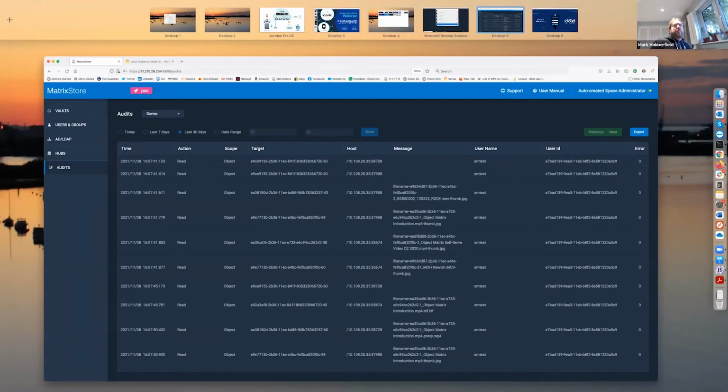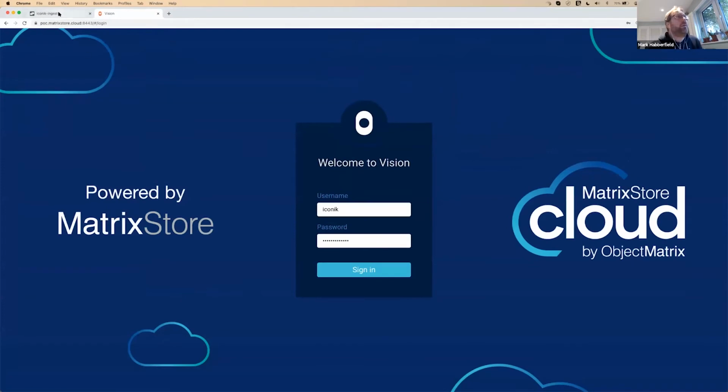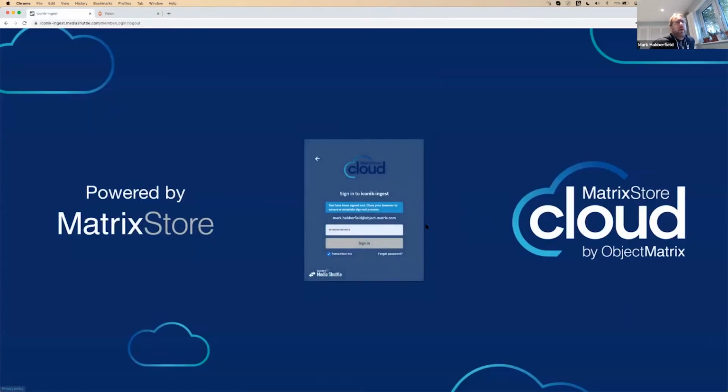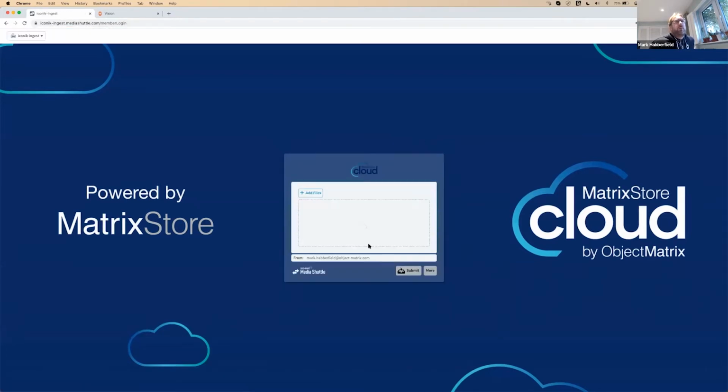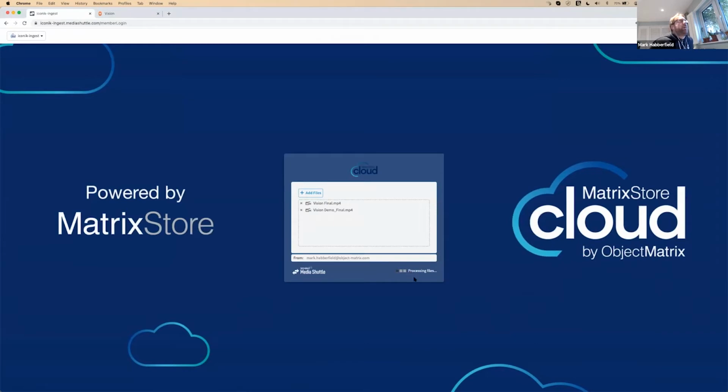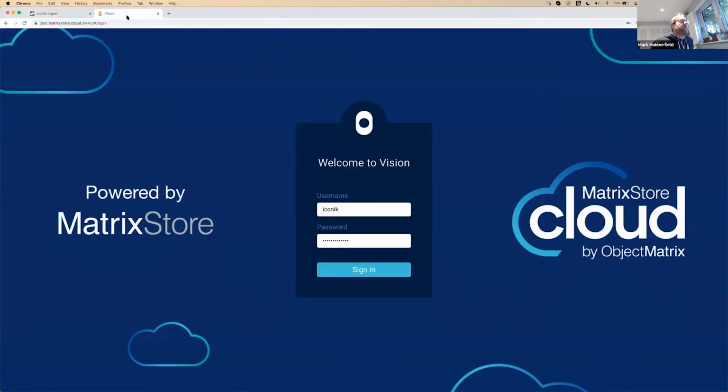But how do we actually get into the MatrixStore? How do we actually see the data? Well, we've said it before and said again, there's lots of ways you can get data into MatrixStore. We can use our S3 interface, and on our on-prem, Samba, NFS, our MatrixStore file system, and remotely we can use various things, including fast file upload, where I've got the ability to use an off-the-shelf file acceleration tool, grab some videos right this minute, and set them running into my MatrixStore.